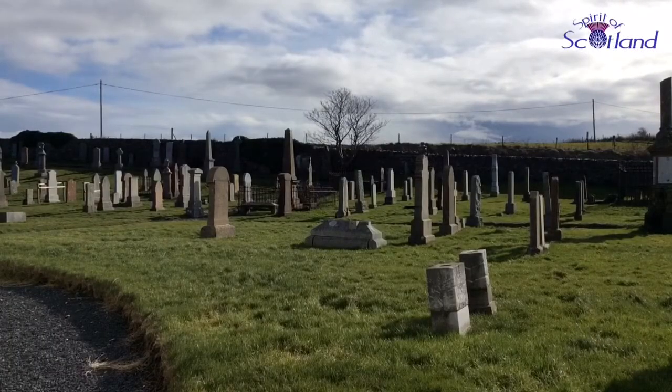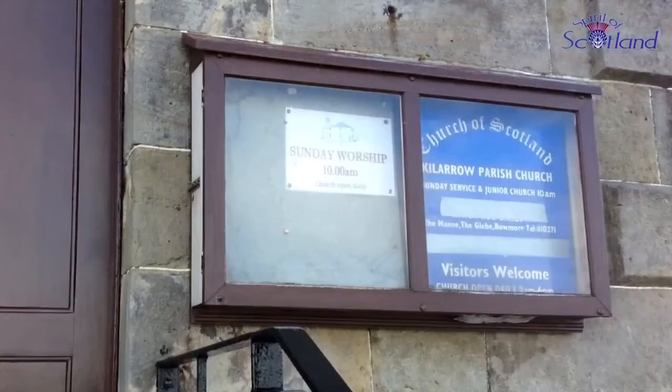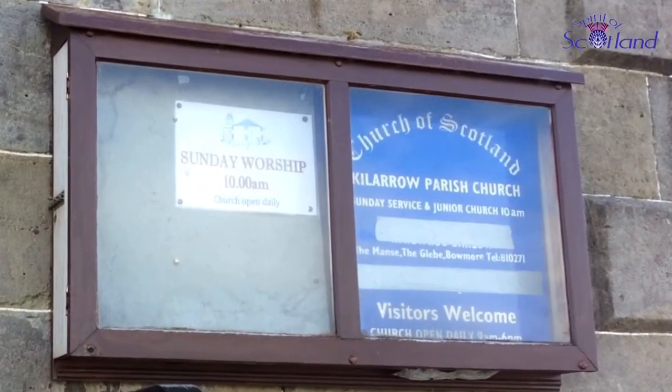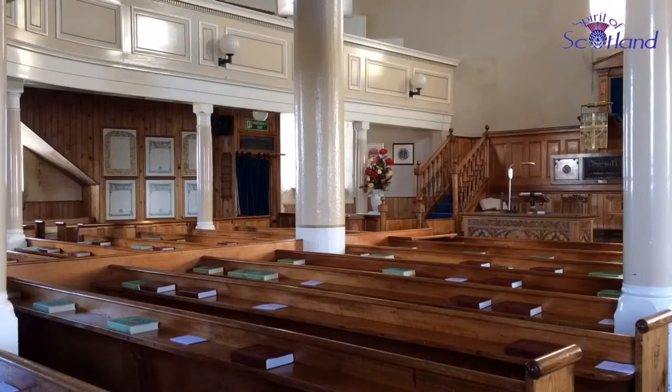It was built by Daniel Campbell, 2nd of Islay, and it sits at the top of the main street in Bowmore, which is a planned village which was started by his father, the first Daniel, 1st of Islay. The roof is supported by this central pillar, which is wooden, perhaps hemlock oak, and that's further harled and plastered. The gallery was an 1830 addition.